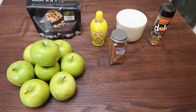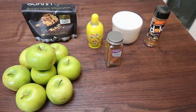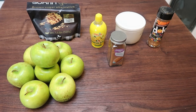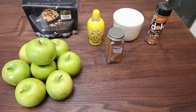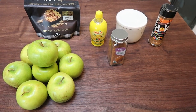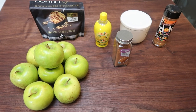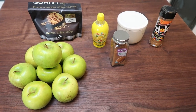For a dessert tonight, we are making Copycat Cracker Barrel fried apples, point friendly, calorie friendly, good, clean ingredients. I can't wait for this. This is one of my favorite things at the Cracker Barrel, and they are really high in points and calories. So we're going to make them fit into a healthy lifestyle a little bit better. They're pretty simple to make. Let me show you what is in our recipe.